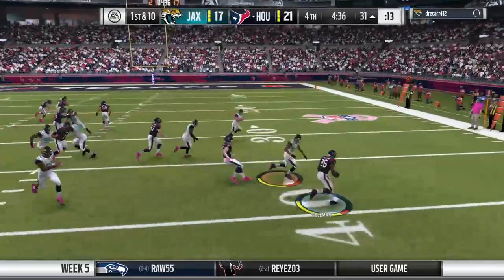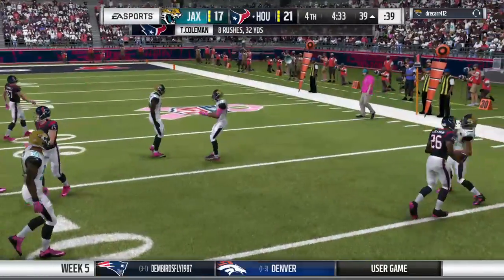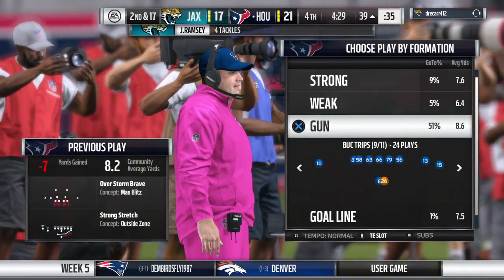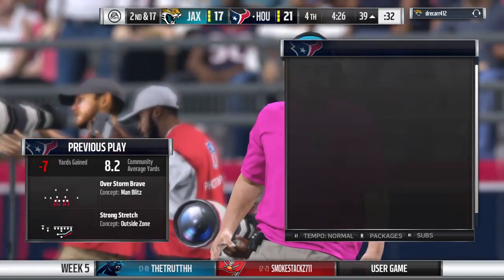Here's Coleman. And the play goes nowhere. Losing yardage back near the 40 at the 39. That's going to go as a loss of 7, and it'll set them back for second down.